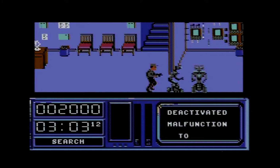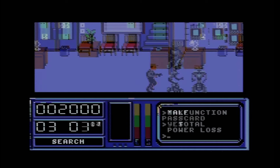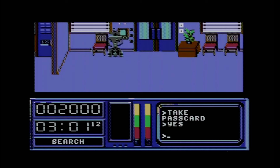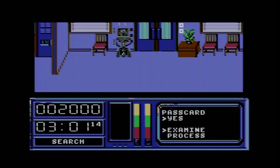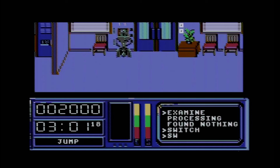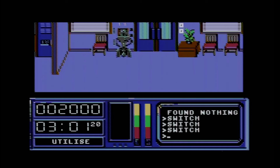In this section, points are gained for distance, disabling pursuit robots and guards, and for preserving the wildlife. This was another of Ocean's earlier movie adaptations, and they did do a better job here than they did with Cobra. The game has great presentation, with a brilliant recreation of the movie poster, an attractive title screen, high score table, and the option of playing the second section of the game in a practice mode.